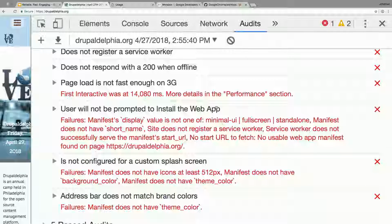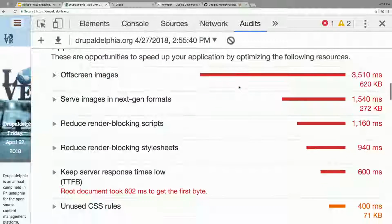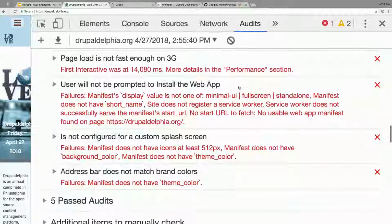Page does not load fast enough on 3G. I could give a 10-hour talk on performance and all the things you need to do. But Lighthouse is going to give you some guidance on things that you need to do. If we look up here, off-screen images: lazy load some of your images in. Reduce the render-blocking scripts. I think jQuery's in there. It could probably be deferred. So there are a couple of things you can do to make your website a little bit faster. That's part of the fast.